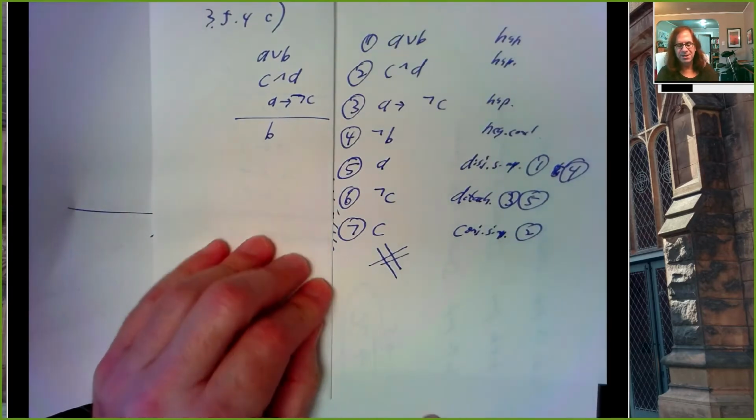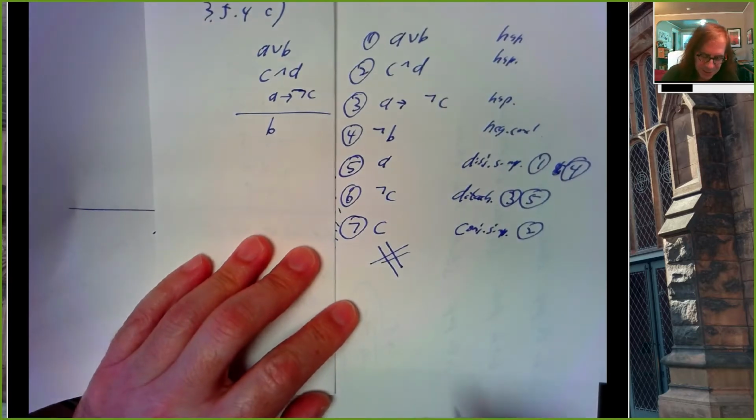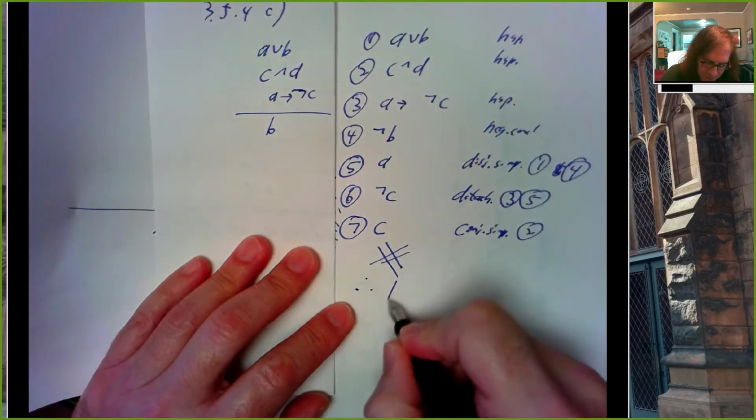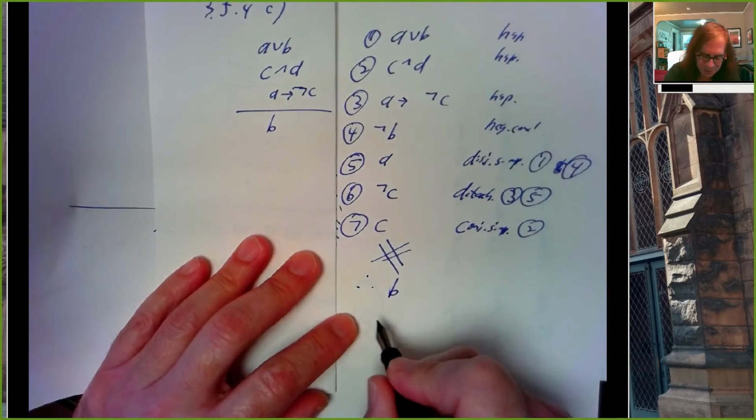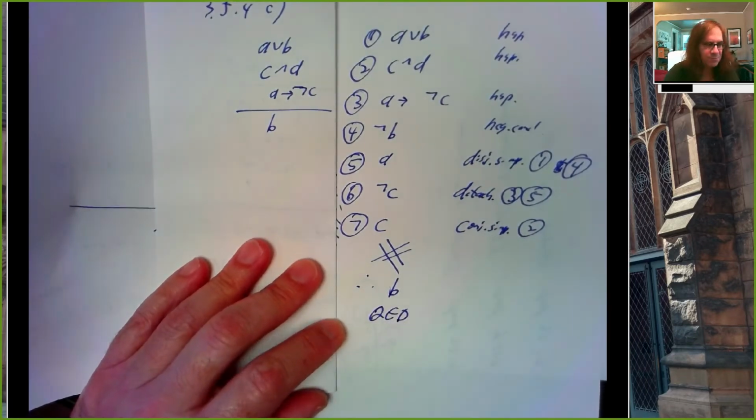So we've got C and not C. Those can't both be true. That's a contradiction. Therefore, our negated conclusion was incorrect. Therefore, B must be true. And that's what we were asked to show.